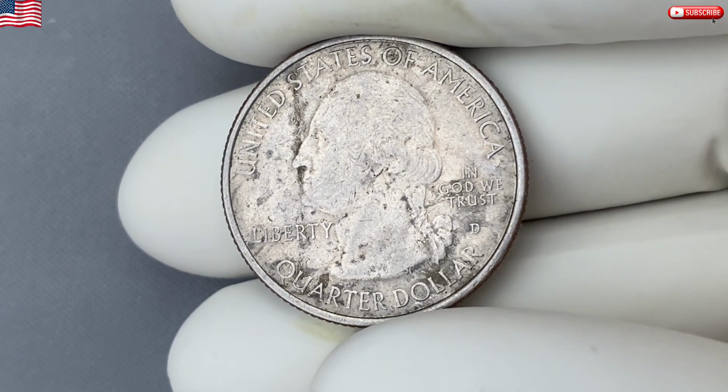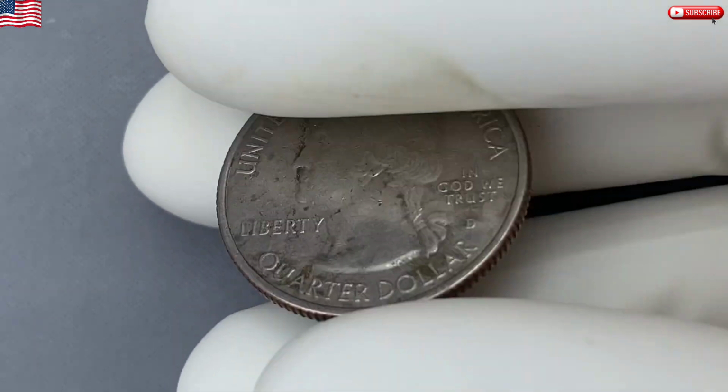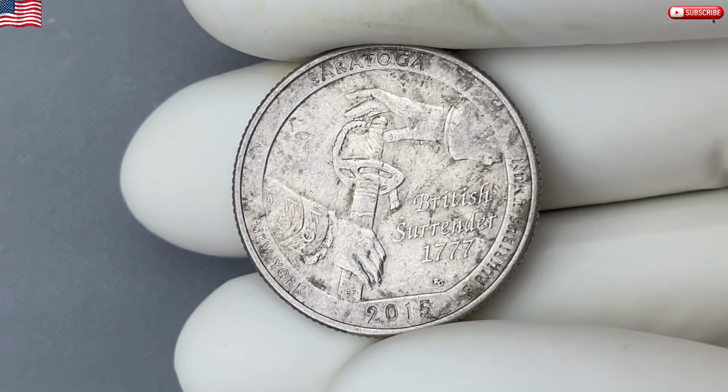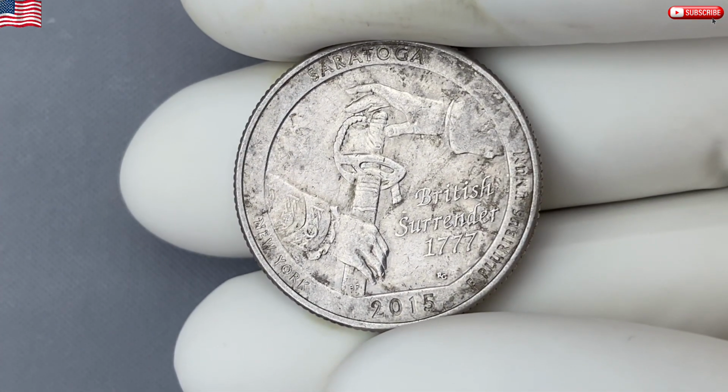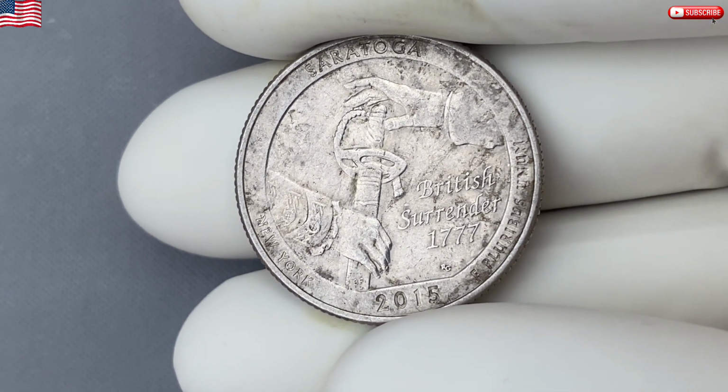Mint produced millions of Saratoga quarters, only a very small number contain rare minting errors, those tiny mistakes made during production that accidentally created one-of-a-kind coins. These errors are what turn a regular coin into a collector's prize.